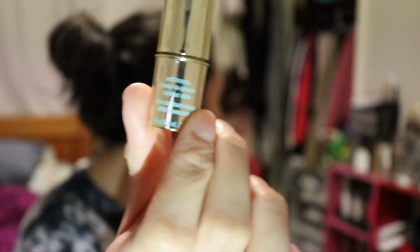I'm gonna be using my Hoola bronzer stick, but I'll just get my Anastasia contour kit powder.